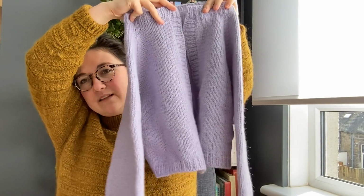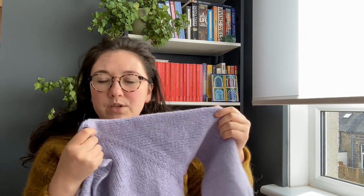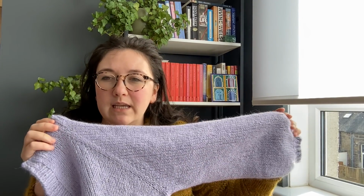I mean, I think it's finished. It's wash blocked, ends woven in. There are no buttons. I've not bought buttons for it yet. I might buy buttons today as well, actually, if I can find them. I've got some shell buttons which I could use, but I really want purple ones, like the same colour of lilac. I think chunky plastic ones that are lilac would look really cool.